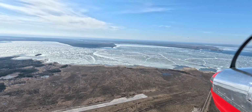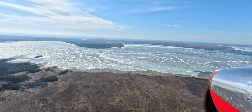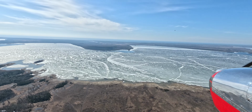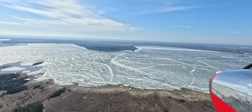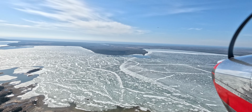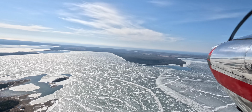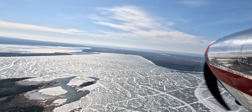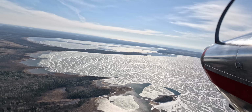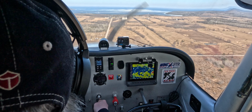Gore Bay traffic, Foxtrot Mike Victor Uniform crossing midfield to join the mid-left downwind runway 29, full stop, Gore Bay. Gore Bay traffic, Mike Victor Uniform turning base to final, runway 29, full stop, Gore Bay.